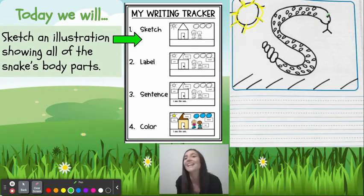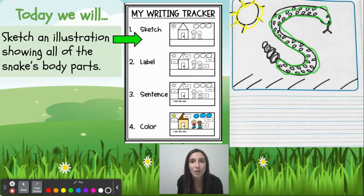So to draw my snake and to sketch my snake, I start with a letter S. I come around and slither. And then once my S is all done, I circle back up around slithering and outlining the inside part of the S. Awesome. Then I gave my snake an eye, a little nose, and the snake's tongue. Here is the snake's tail, using bigger circles and then going out with smaller circles.